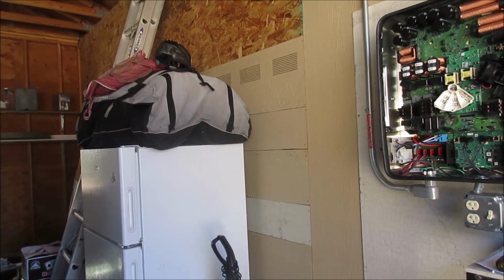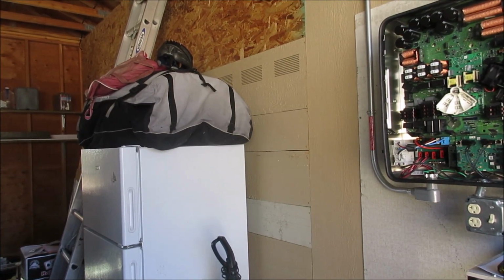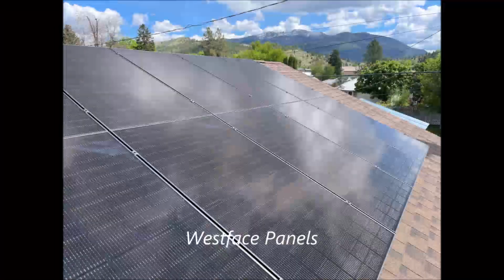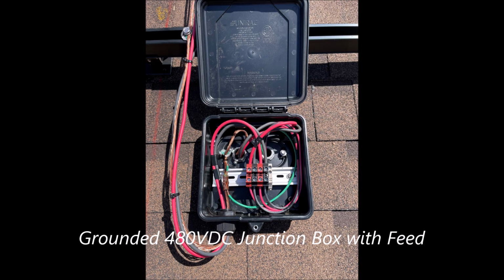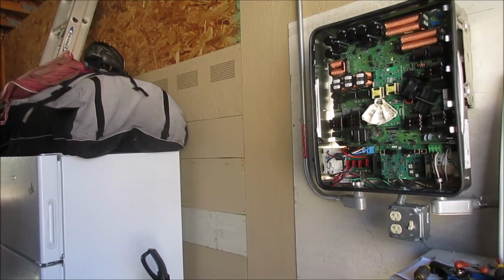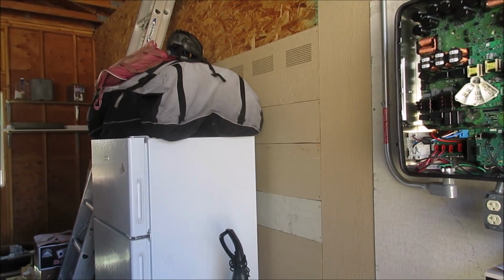And then there's a couple junction boxes I put up there. 10 modules in a series, so a string of 10 on the east face and a string of 10 on the west face of the roof. And then there's two junction boxes. One string comes over to the other. And in that junction box, I transition the wire from basically an outdoor rated PV wire to THWN, your typical wire you pull through conduit, and then it comes down to the inverter here.